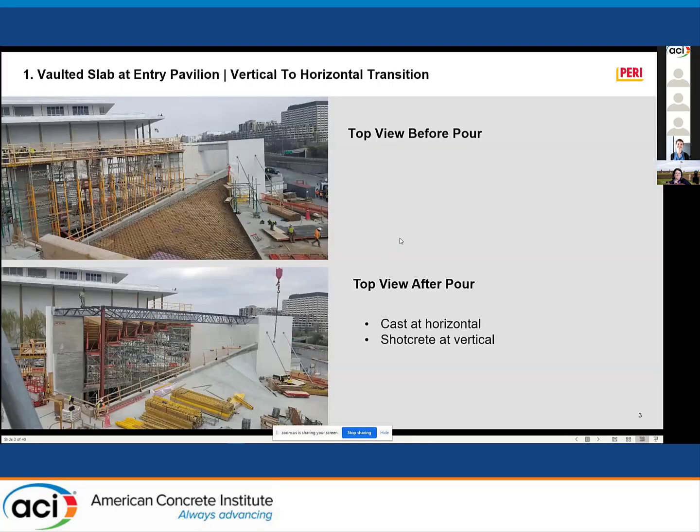So first is the vaulted slab at the entry pavilion. It's this slab right here that transitions from horizontal to vertical position. This is the initial setup of the forms. You can see the concrete has not been poured yet. The plywood is visible and the rebar, and I will show you in a moment what's underneath the plywood. But this is the final product of the concrete. I believe this particular slab was cast in place up to a certain point, and then shotcreted in this area where it becomes vertical.